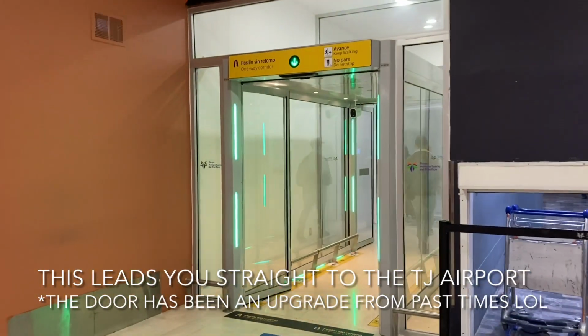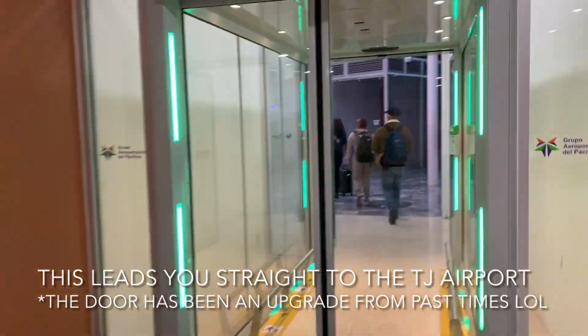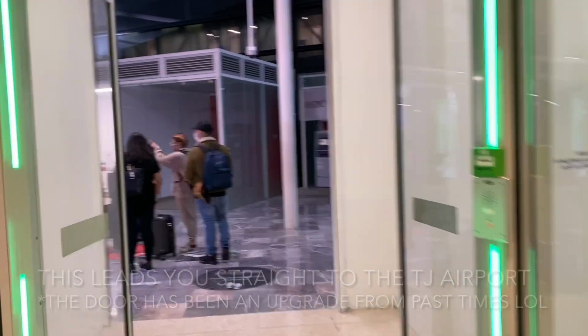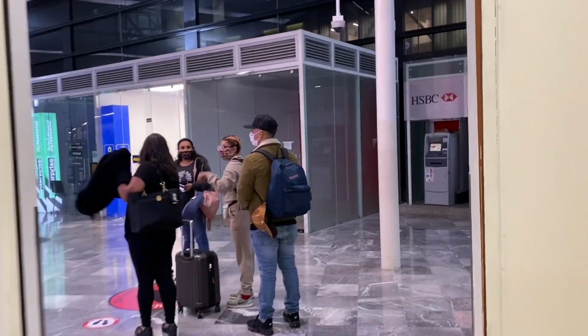I'm not gonna be able to use my phone down there. That's just an immigration thing. But once we pass that, I'll start vlogging again. So here, this is just the same little door. As you can see, they always have updates now. And this is literally the little door that leads you to the main airport.